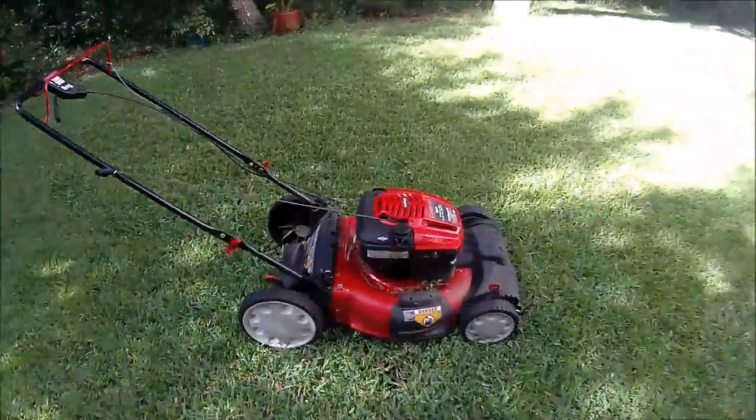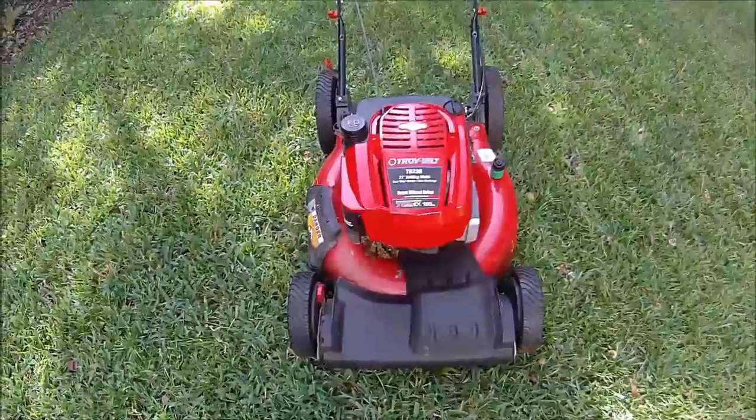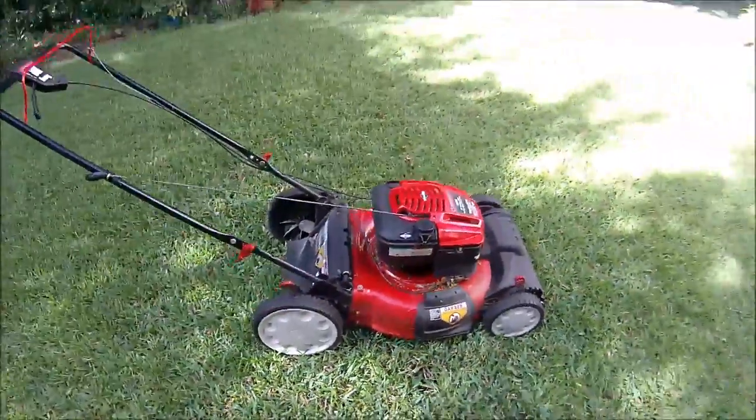Does a very nice job, this Troy Bilt. Got to clean Basha's lawnmower off. It'll be ready to go next time. This one's very easy for her to use as well.